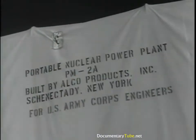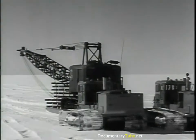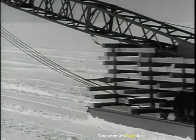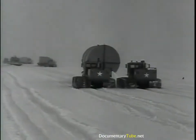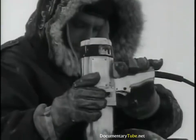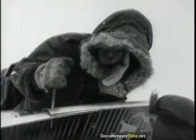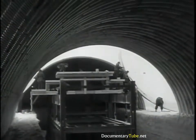Everything seemed fine the morning the heavy swing moved out. But unfortunately, it was only a few hours later that one of the worst storms of the season blew up. To complete preparations to receive the nuclear plant, my crews bundled up and kept on working. The opening in the roof of the main nuclear trench now had to be closed quickly before the trench began filling with snow.